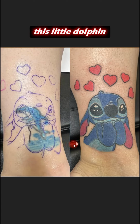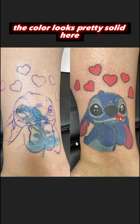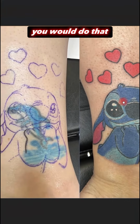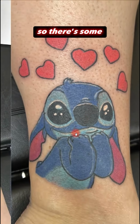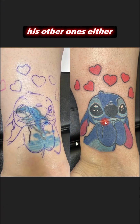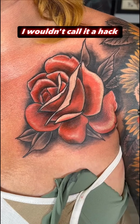He covered up this little dolphin over here, and look, the color looks pretty solid here. He colored outside the lines there. Not sure why you would do that. And then there's some places where he overlapped the lines. Oh no, so there's some really small errors when I zoom in close, but overall, this one did not look as bad as his other ones either. I would definitely not call this hack work. There's a few little errors, but I wouldn't call it a hack.